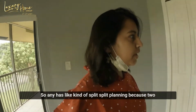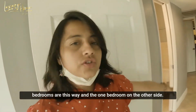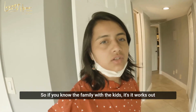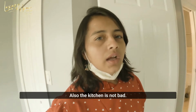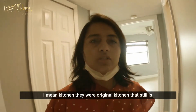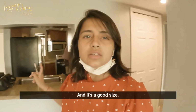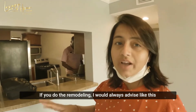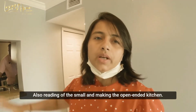It has kind of a split plan, because 2 bedrooms are this way and the 1 bedroom on the other side. So for a family with kids, it works out good, and then it's all in one area also. The kitchen is not bad. I mean, it's the original kitchen, but still it's not bad. It has granite, and it's a good size. If you do the remodeling, I will always advise, and this is what we are planning also, breaking out this wall and making an open-ended kitchen.